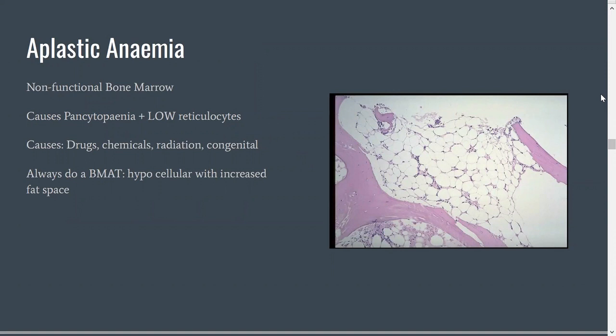Aplastic anemia. So aplastic anemia, very simply as a definition, your bone marrow isn't working properly. And as you might expect, this causes pancytopenia. What does pancytopenia mean? Everything is low. Good. So because your bone marrow produces pretty much everything, all of your cell types are low. So it's very logical. And thus you have low reticulocytes. There's a few different causes of aplastic anemia. I put them up there. They aren't too important to know. And the way that you'd want to diagnose this is to do a BMAT, so a bone marrow aspirate and trephine. And this will tell you kind of the etiology, and it will confirm your diagnosis of aplastic anemia.